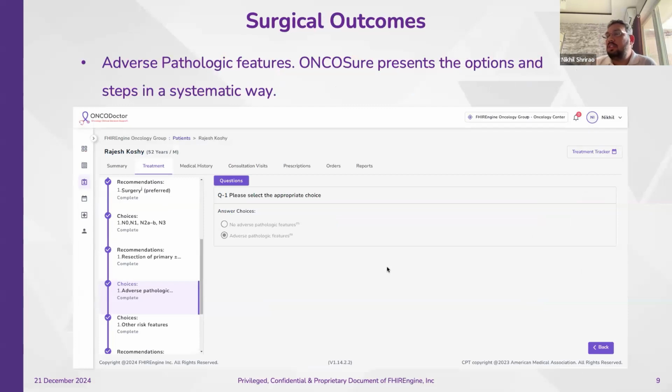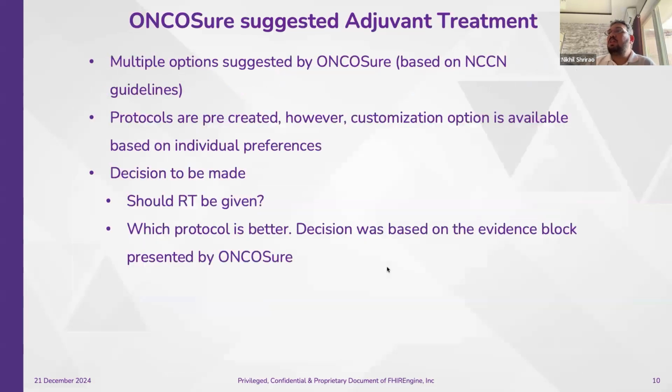Here it was adverse pathologic features, and based on that, it was decided that we would go for an adjuvant treatment. Now there are multiple options which ONCOSure would suggest for adjuvant treatments. All these options are based on NCCN guidelines. The protocols are already pre-created for all the treatment options, for the chemotherapy options. However, customization is available, and we will see how the customization happens on ONCOSure.